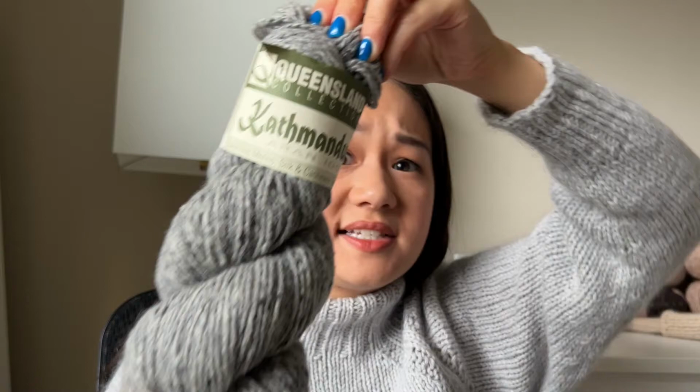So I got my mystery bag of yarn, and I was with two friends when I went, so it was really fun. We each got a grab bag, and then as soon as we left the store, we were ripping them open. We're like, oh, we gotta see what's inside. So I opened up mine, and lo and behold, I got this gorgeous skein of tweed Aran wool.